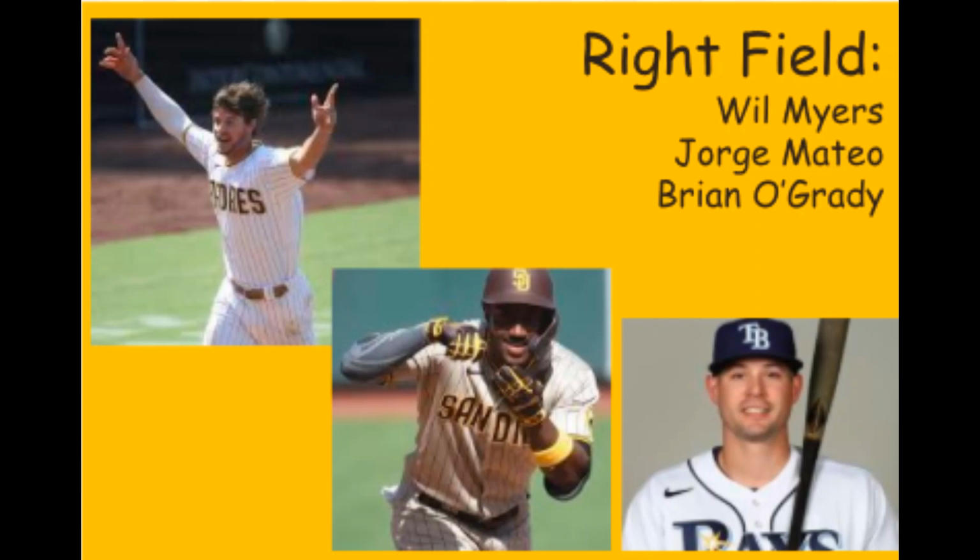Next we're gonna move on to some prospects to look out for, some young guys to look out for in this upcoming season, to see what they do in spring training, and then finally, I'll give you my official prediction for where they will be in the NL West.